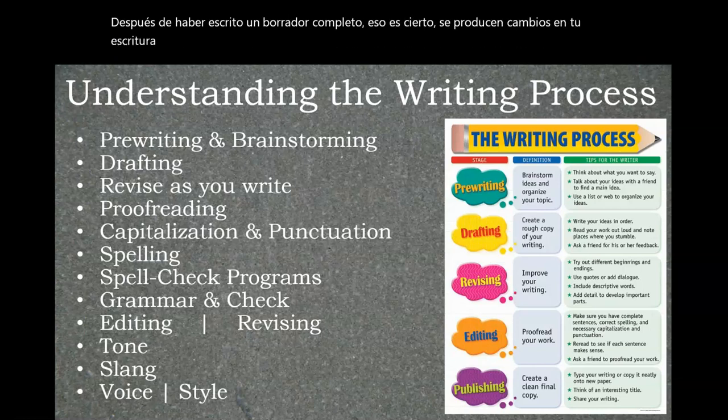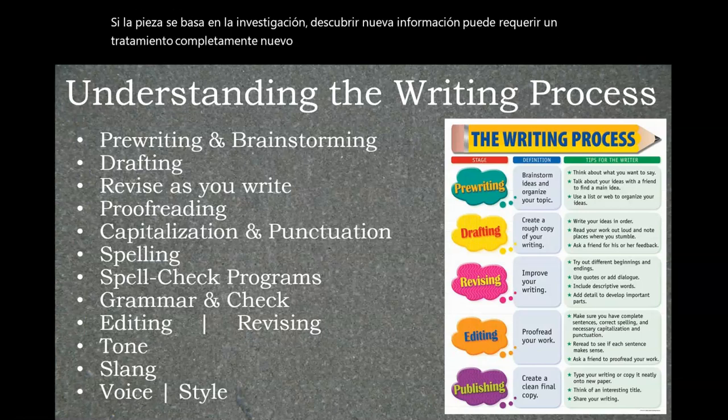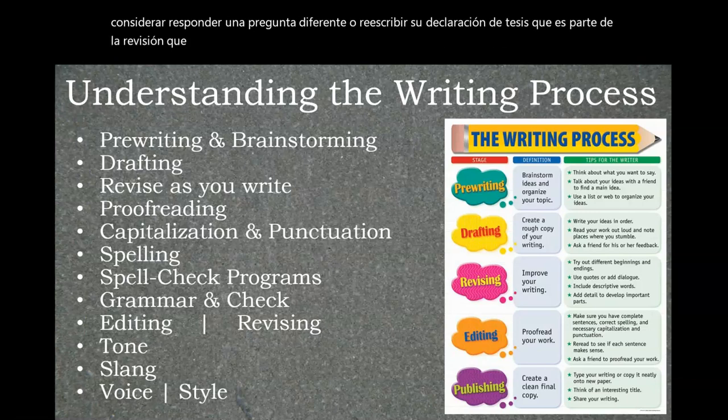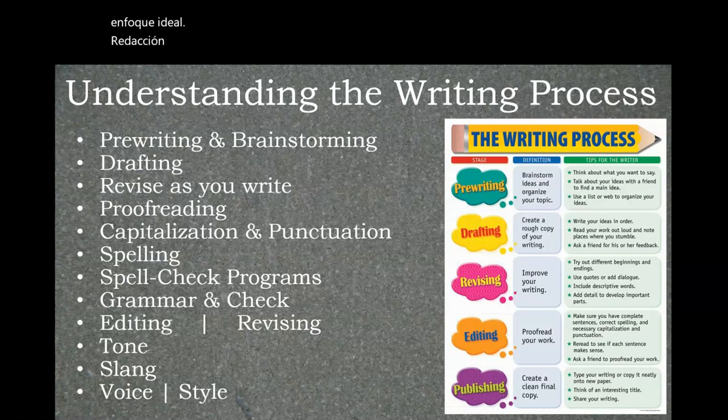Be ready for that. If the piece is research-based, discovering new information can require a completely new treatment of the subject, meaning you might have to look at answering a different question or rewriting your thesis statement. That is a part of the revising, is making changes. If your piece is supposed to be persuasive, maybe you'll discover it is not persuasive enough. Thinking of your writing as a work in progress is the ideal approach. Writing and revising several drafts takes time.